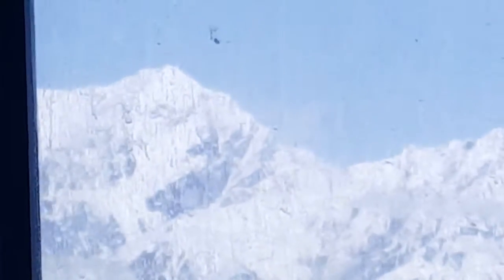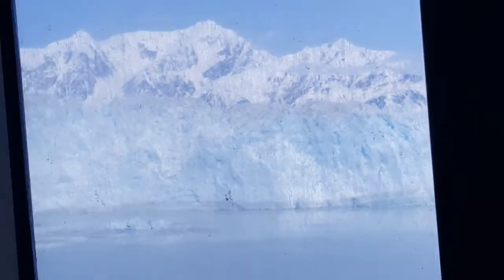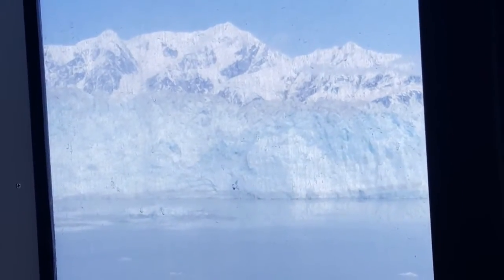And the boat's definitely turning, but we're not actually moving forward. We're just pivoting the boat around the glacier. And there's the mountain. Very, very pretty. Too cold, too crowded to stay outside, so we made a good decision to get a nice view of the windows here.